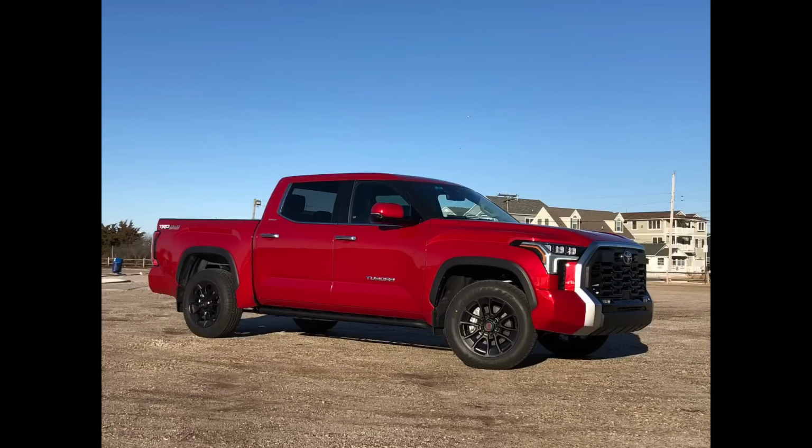We're getting a limited TRD Off-Road CrewMax with the 5.5 foot bed. This is not the hybrid. This is the regular i-FORCE engine, 3.5 liter V6 twin turbo. So we're going to dissect it and we're going to see what we like and what we dislike.